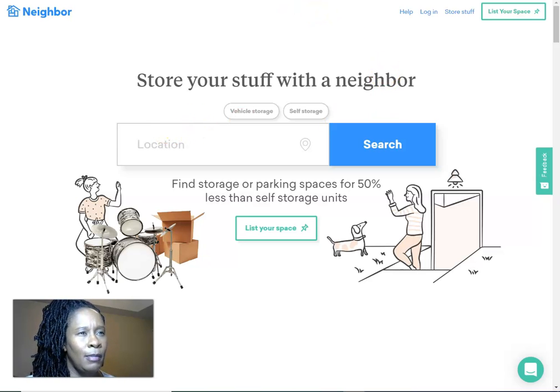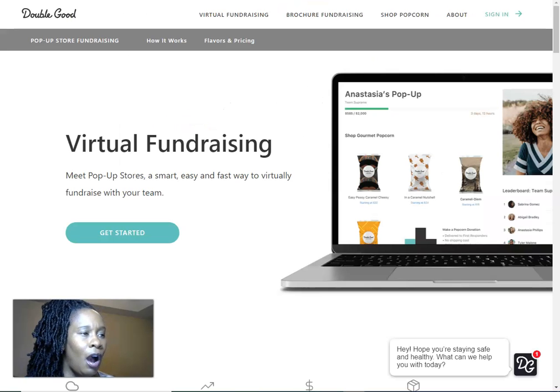Okay, so I wanted to tell you about this other opportunity. It's called Double Good. He saves money while I make money. Double Good is a virtual fundraiser. And I'll give you a quick story why I was looking at Double Good. The reason is that I ran across it on Facebook. They were running an ad on Facebook.